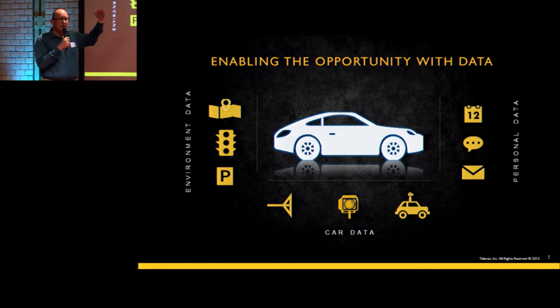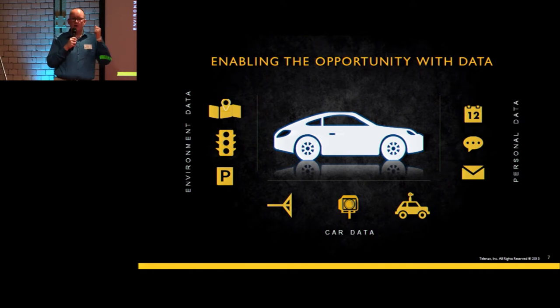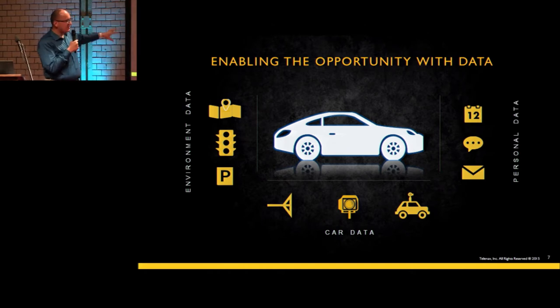You have things like traffic lights, dynamic speed limits, and then data like parking availability and traffic, of course. All this environment data will be fed into the car and put on top of the map in real time, so that you know exactly where the traffic is at a certain moment, where the traffic lights are red, where there's parking available, as we just heard. So all of that is environment data.